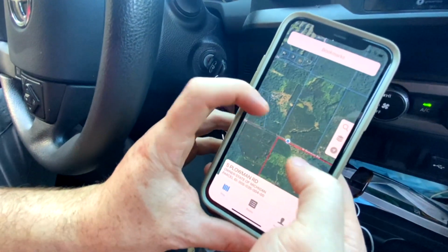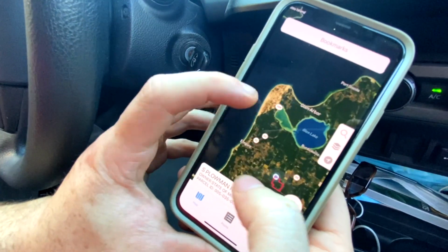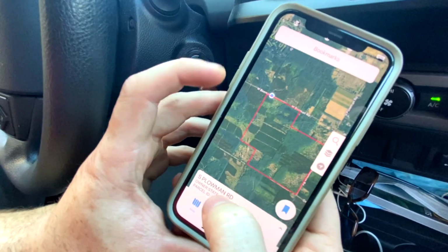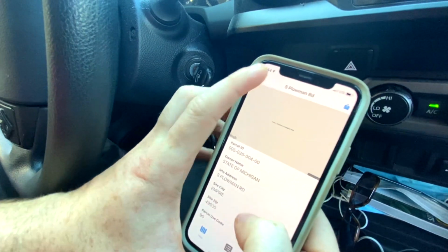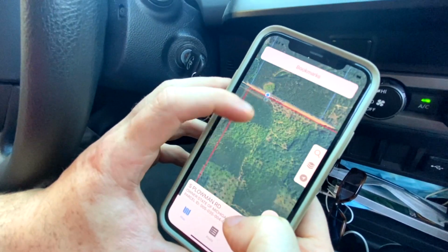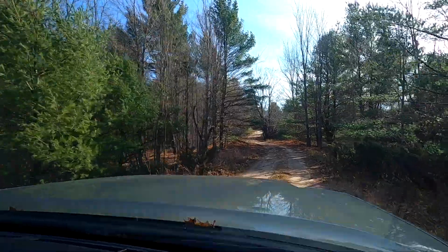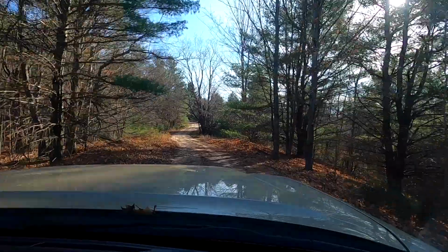So we are, let's see, just a stone's throw from Empire and Sleeping Bear Dunes. Some state-owned land, owned by the state of Michigan. And yeah, like there's two-tracks everywhere here. Look at all these potential spots. You could drive to any of these. Yeah, there's another good spot right up here. We can go check that out right now.